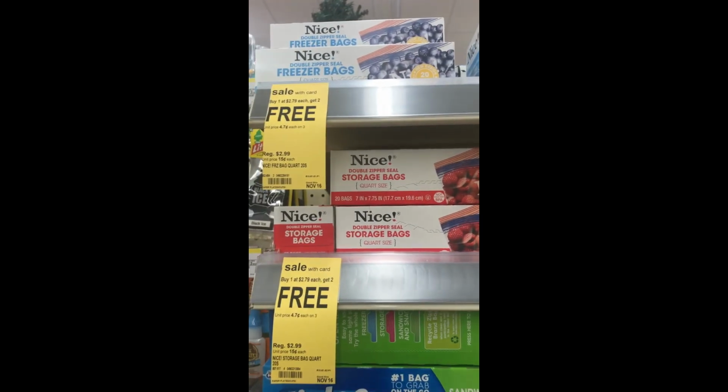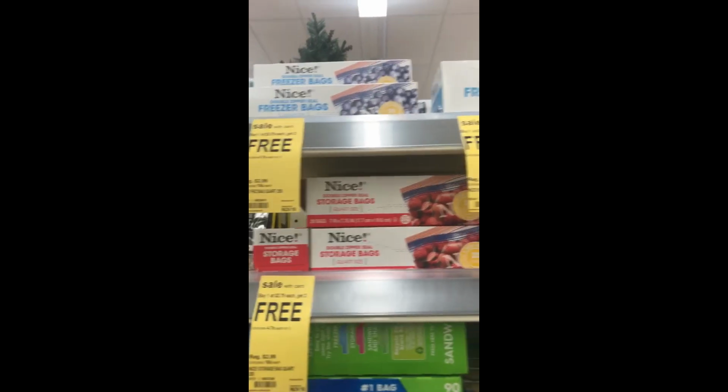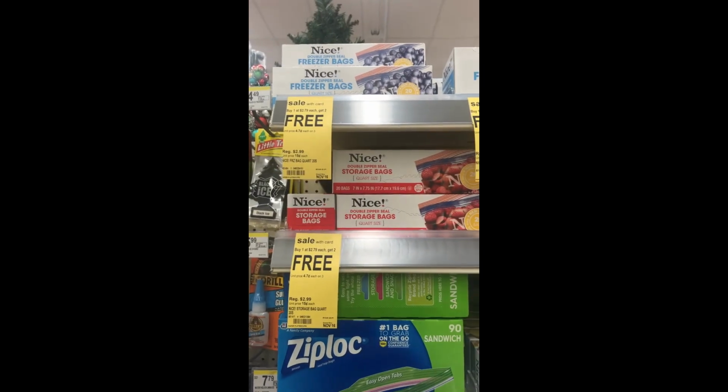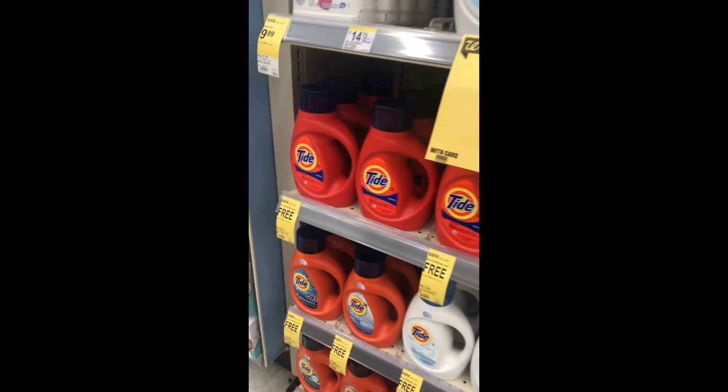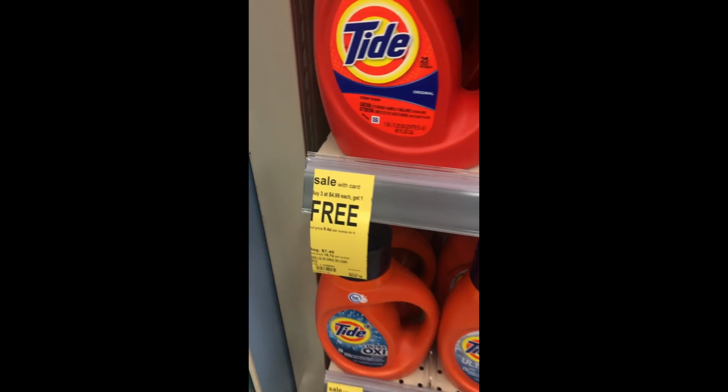So pick up one of these, pay $2.79, get 2 free. Final cost is 93 cents each. If you have that 10% off coupon, it makes it an even better deal. Okay, the laundry supply deal for this week is buy 3, get 1 free.